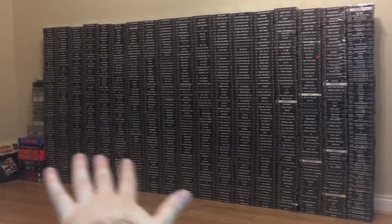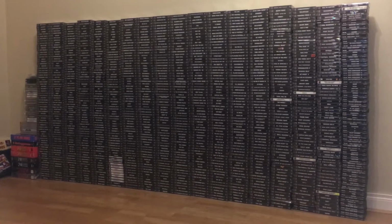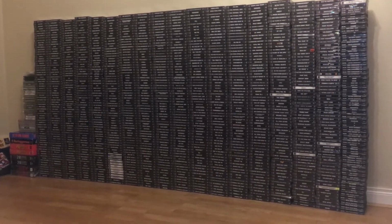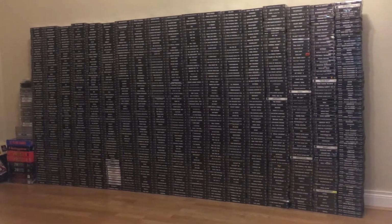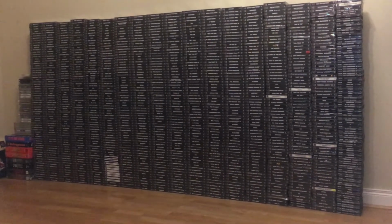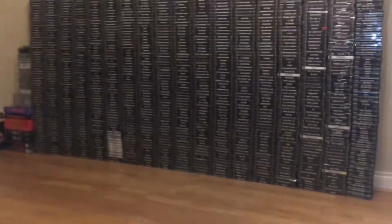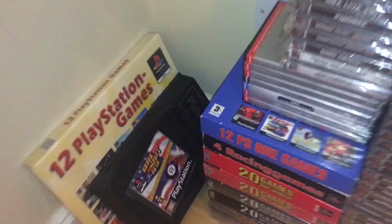This is all of everything in one shot, minus the limited editions, PS1 demos, PS1 promos, all of that. What you're seeing is basically just all of the games that would mark as one game off the list. So yeah, I'm just gonna make my way over here. I think I'll start in the corner and get these out of the way real quick.